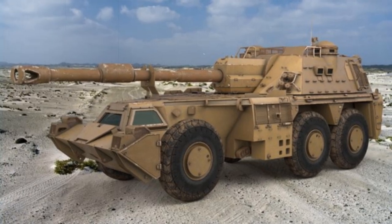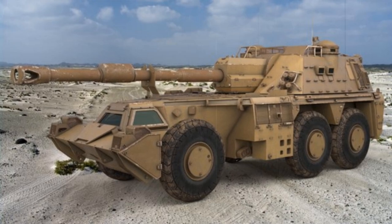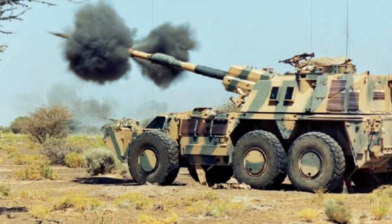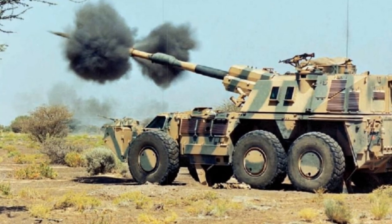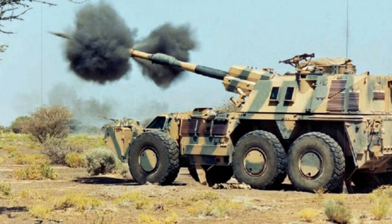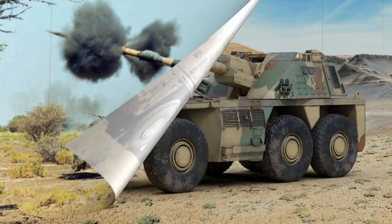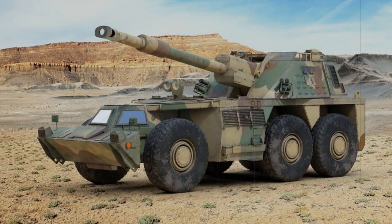The Rhino is powered by a single air-cooled diesel engine delivering 525 horsepower output. This supplies the vehicle with a top speed of 53 miles per hour in ideal conditions with an operational range equal to 430 miles on flat, paved roads and roughly 220 miles or less off-road.